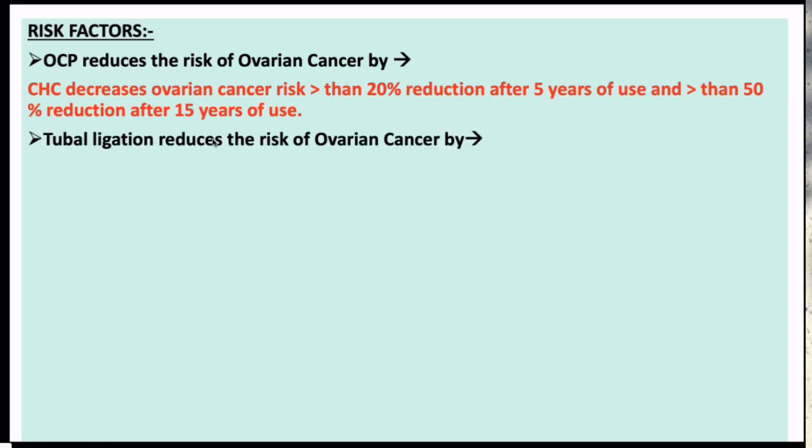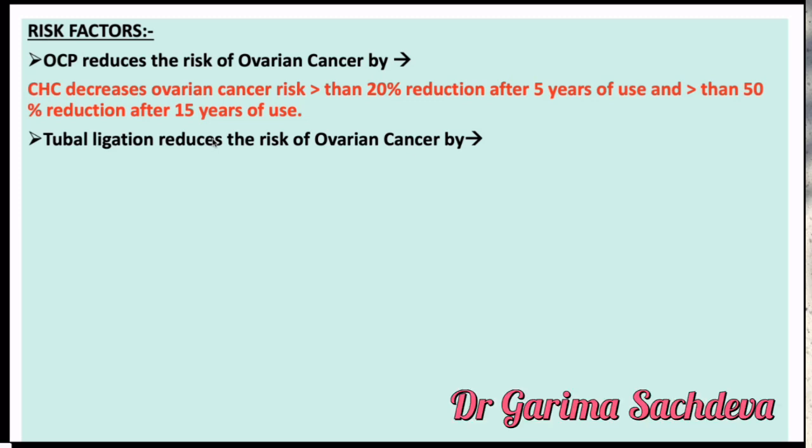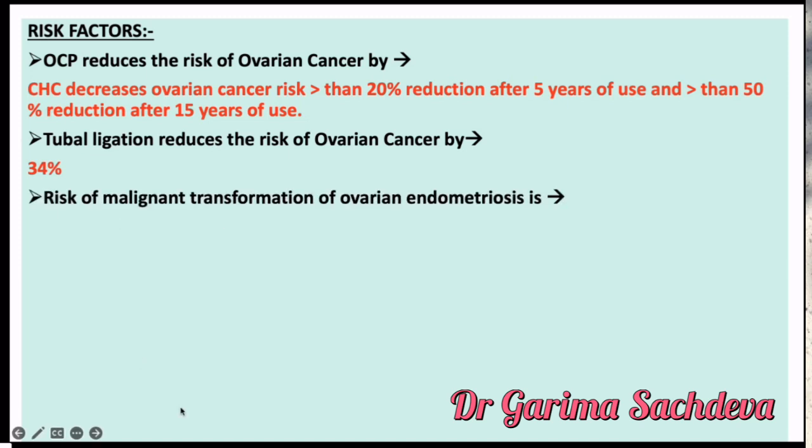Tubal ligation also is protective because it has been seen that ovarian cancer originates from the tubal end, like the fimbrial end of the tube. That's why tubal ligation and salpingectomy are all protective, and the protection provided is around 34%. And in case there is ovarian endometriosis, what is the chance of undergoing malignancy? Then it is 2.5%.